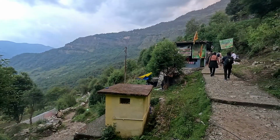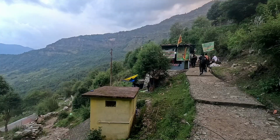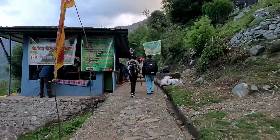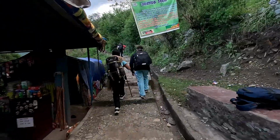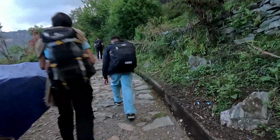After trekking for approximately 2 kilometers, you will reach the Forest Department checkpoint, which serves as the official registration point for the Rudranath trek. Since the trail passes through the Kedarnath Wildlife Sanctuary, registration is mandatory and the fee is 200 rupees per person. After completing the registration process, we continued our trek.